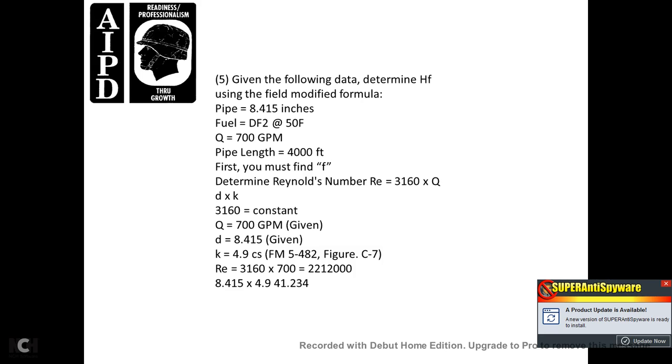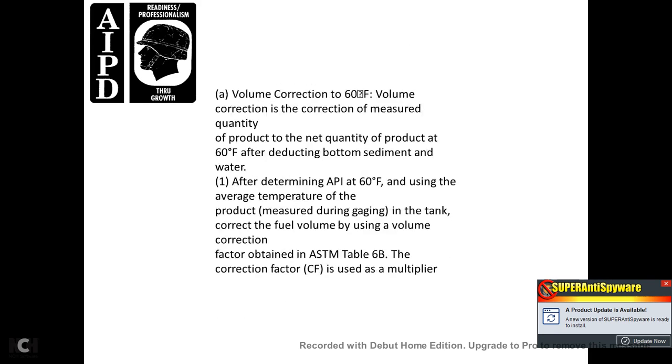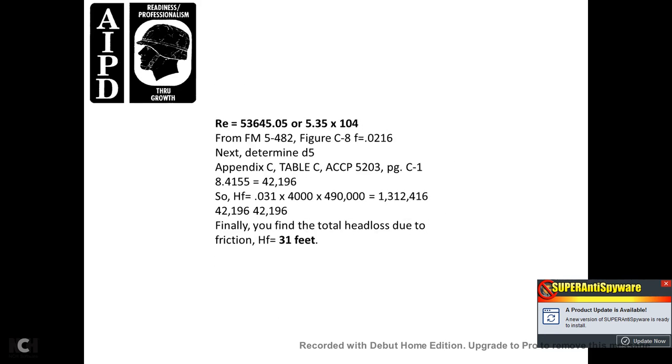Determine the Reynolds number. The formula reads 31,600 times the gallons per minute times the distance times the K. 700, 800, 415. Alright, from Field Manual 482, Figure C8, and the F is 2 of 16, determine the D. In Appendix C, the table, 8.4555 equals 42,196.